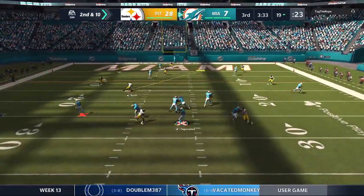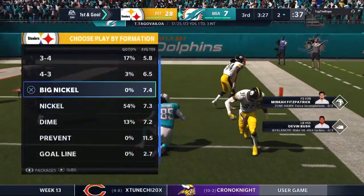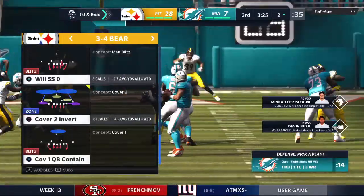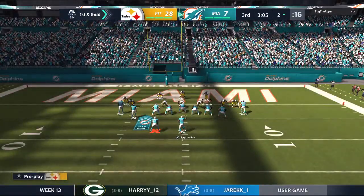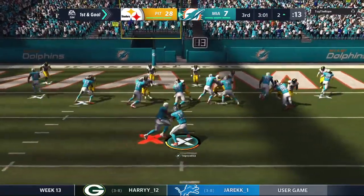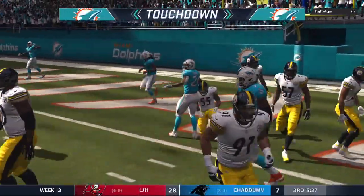Tua once again here on second and 10. And they'll go back to Hopkins, and this time he's got him. And the Dolphins are looking at first and goal as he's tackled all the way down at the 2-yard line. First and goal at the 2-yard line. They'll give it to Chubb. And he will take it in for a Dolphins touchdown.